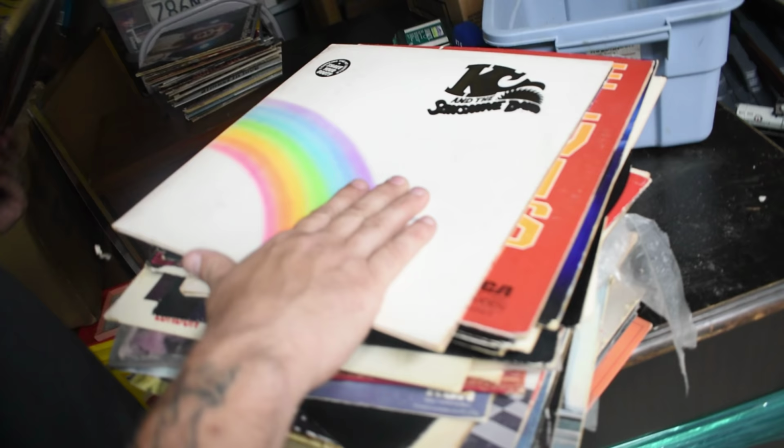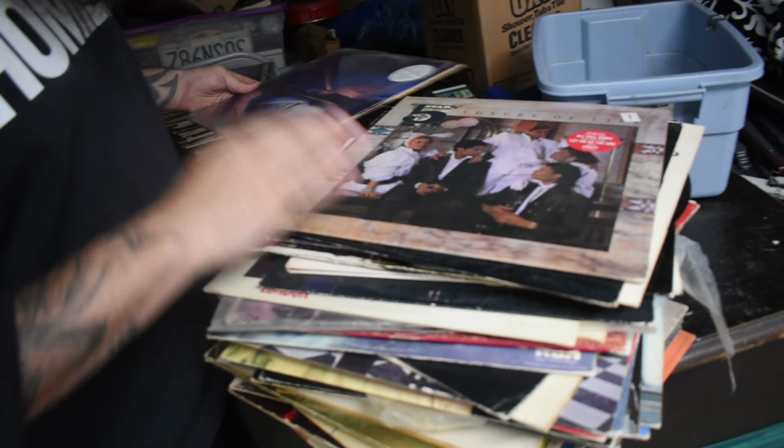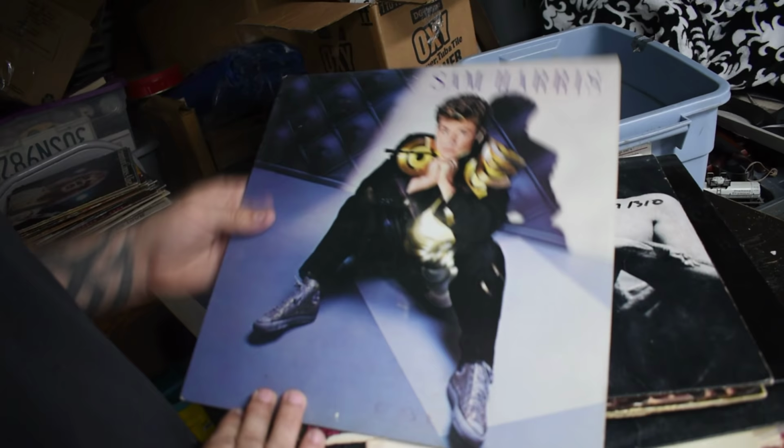They did. All right, look, so we got a little Casey and the Sunshine Band. So we're looking for these hype stickers. Contains the hit single Shake Your Booty. That's nice. Y'all, there's so much Elvis in here, isn't there? Yeah, there is a lot of Elvis. So here, we'll just go through this real fast. The Fix. Sam Harris. I'm looking for some of that.